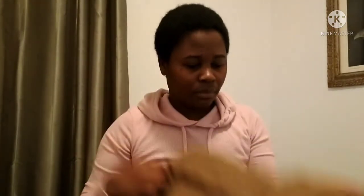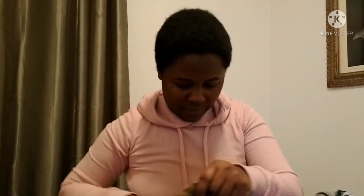And then this is for my brother. It's a chino type of pants. So it looks like it's stretchy material. Very, very good. What is the normal price of this? The normal price is $30. I think I got it for like half price.